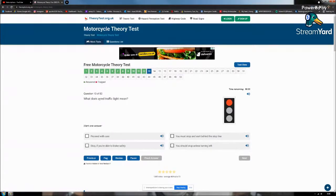What does a red traffic light mean? Proceed with care. Stop if you're able to brake safely. I know a few people that are like that. They only stop if they think they can get away with it. Stop behind the line. What does this sign mean?